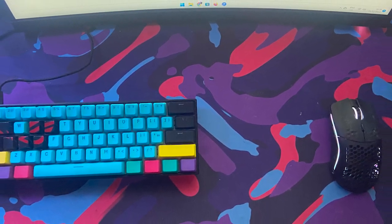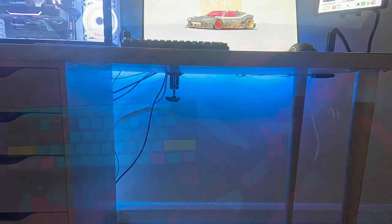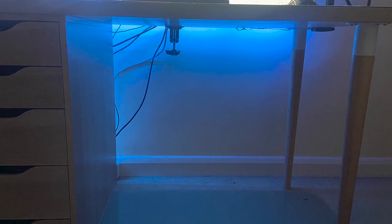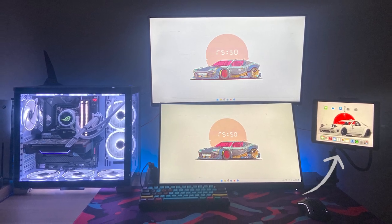Keyboard and mouse combo looking pretty solid. I love the keycaps with this mouse pad, really interesting. Cable management could be a little better. Also love this monitor layout. I think it's very unique. I also love this iPad stand. I think it's really cool.